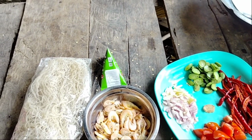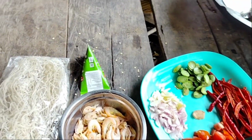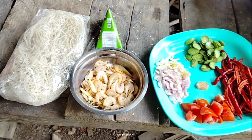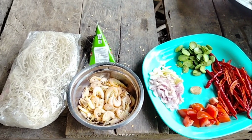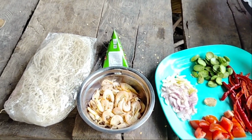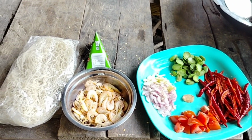So, okay, I'm gonna curry them with the traditional way, cooking the traditional way with firewood. Okay, let's cook. Let's start.